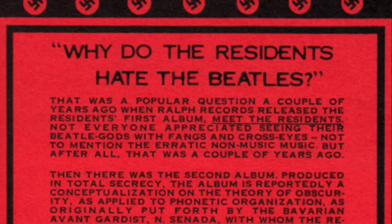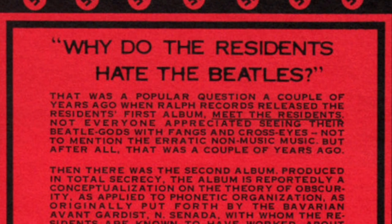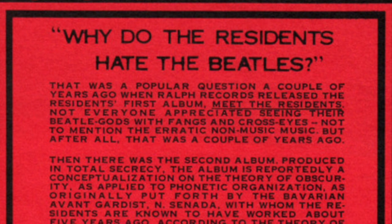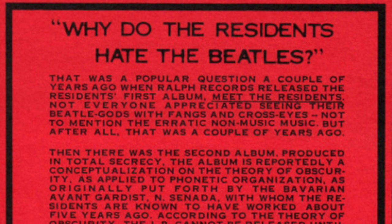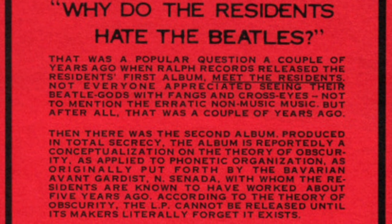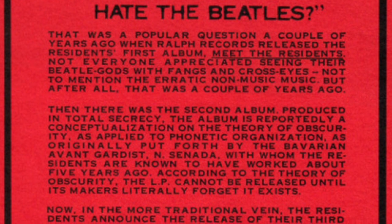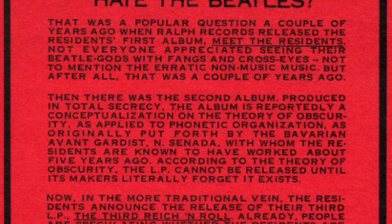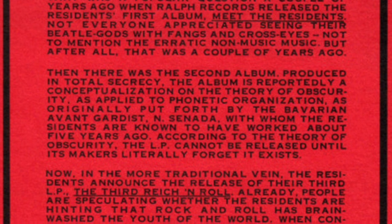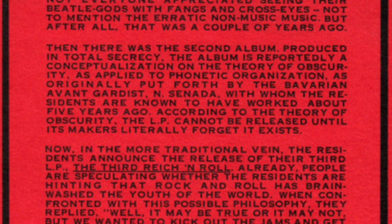Why do the Residents hate the Beatles? That was a popular question a couple of years ago when Ralph Records released the Residents' first album, Meet the Residents. Not everyone appreciated seeing their Beatle gods with fangs and cross eyes, not to mention the erratic non-music music, but after all, that was a couple of years ago. Then there was the second album. Produced in total secrecy, the album is reportedly a conceptualization on the theory of obscurity as applied to phonetic organization as originally put forth by the Bavarian avant-gardist N. Senada, with whom the Residents are known to have worked about 5 years ago. According to the theory of obscurity, the LP cannot be released until its makers literally forget it exists.